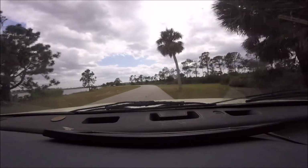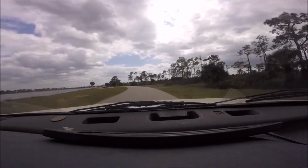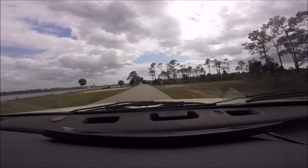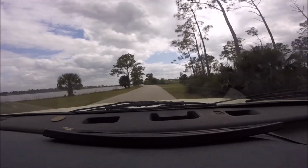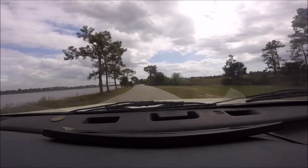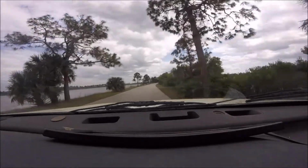Up here to the right now, that's another camping area. To the left is the first boat ramp. To the right of the boat ramp, directly across, is another camping area. And then just past these trees, that clearing is also another camping area. I have camped there, and it's fun. I like being by the lake.